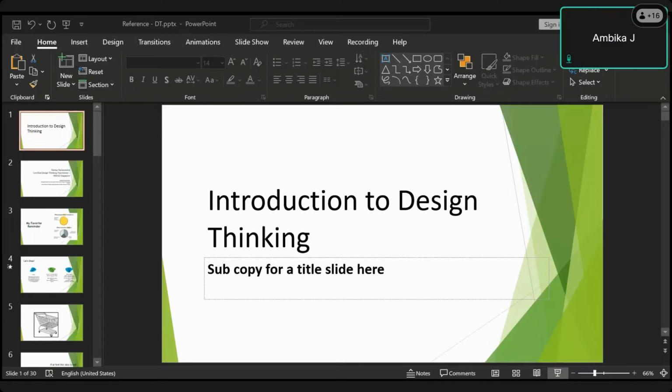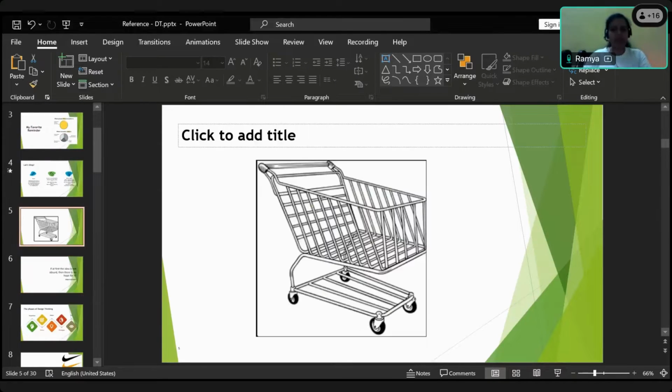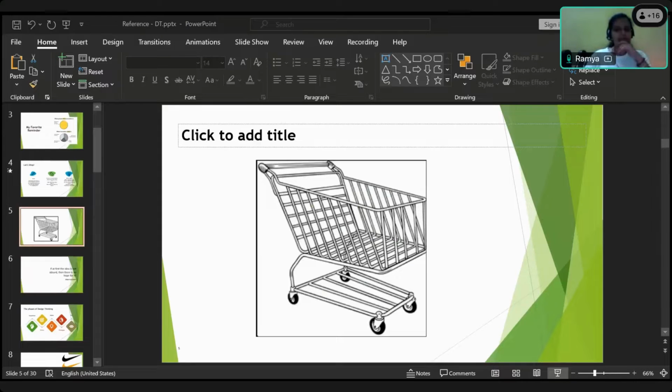Sorry to interrupt. We can only see the slide, introduction to design thinking. Okay, I have already moved the slide. Let me try that. Now, can you see? Yes, we can. Okay, thanks for that, Ambika.